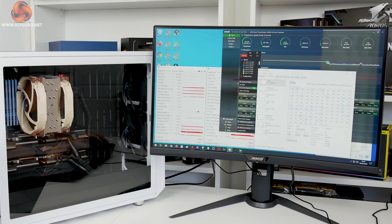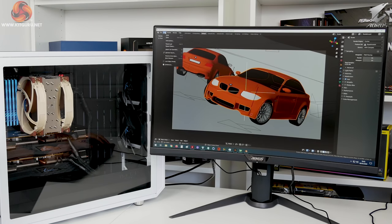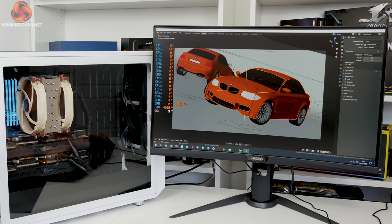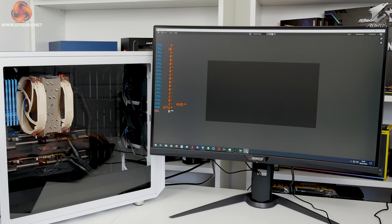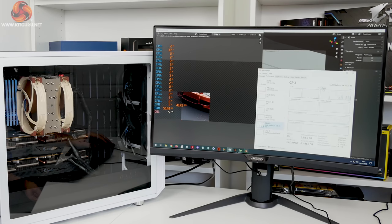So again, we're going to load up, actually, let's load up the BMW test here. So this is GPU specific on this BMW test. And I'm just going to edit the preferences to run on OpenCL on both. So I got both graphics cards selected, the 5700 XTs, and I'm going to run it down here as GPU compute. So these should pick a tile each, and then they'll render. So if I load up Task Manager, what we want to do is look at the compute one.